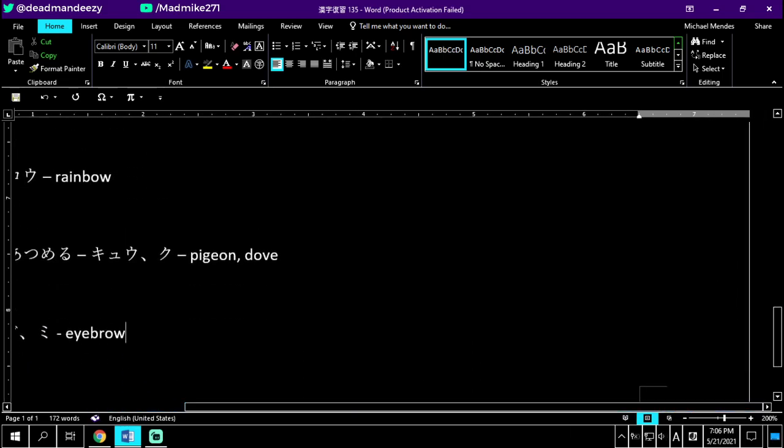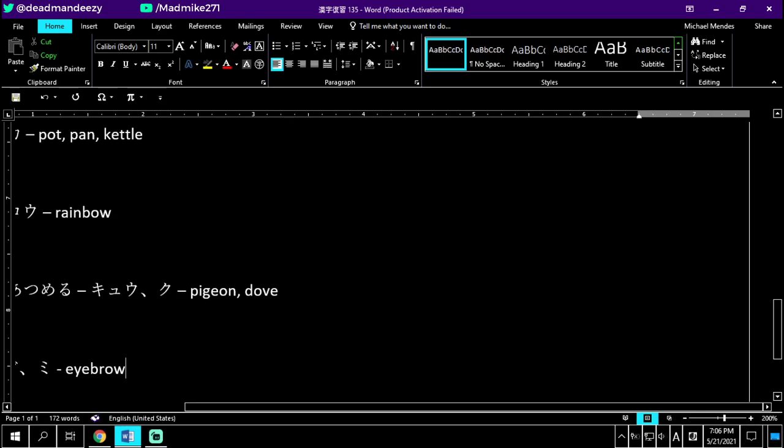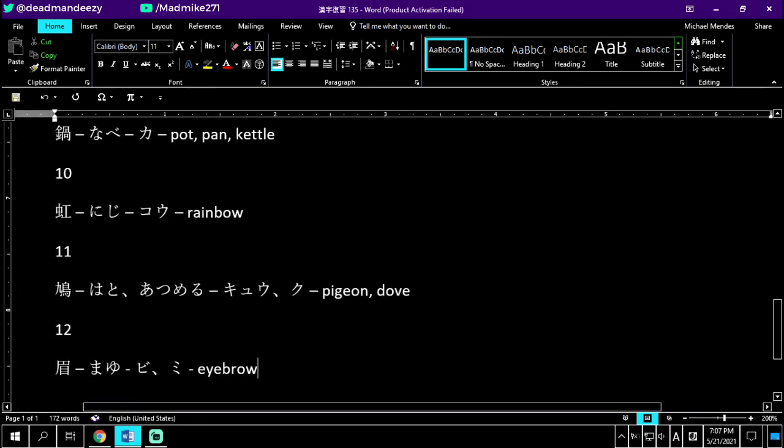Our last one for today is going to be eyebrow, which is a mi, a bi, or a mayu, with our corpse radical over an eye, which looks suspiciously like an eyebrow. Mayu, mi, or bi. Thanks for joining me today, everyone, on this wonderful Friday afternoon.